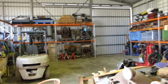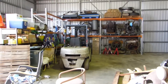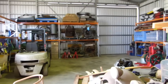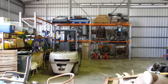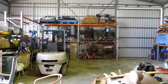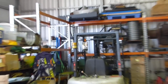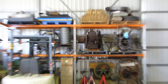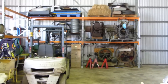Now this is where the tractors and the Chevy will go. We've got all the pallet racking up through there and the forklift, and there's room for three across there. It doesn't quite look it on the video, I can see, but anyway, they'll fit there easily. But the idea is to fill where this pallet racking is here. I've got to fill that up first before I put vehicles in there with the forklift, and it should buy us a lot of room anyway.